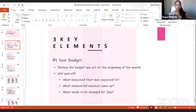So we are going to start with your budget. What was the budget you set at the beginning of June? The whole purpose of reviewing this is to see if you actually stuck to the budget. You want to look at the numbers that you set at the beginning of the month and then ask yourself the following questions. What happened that was supposed to? In any particular category, did everything go as planned? And if so, does that make for an easy July?